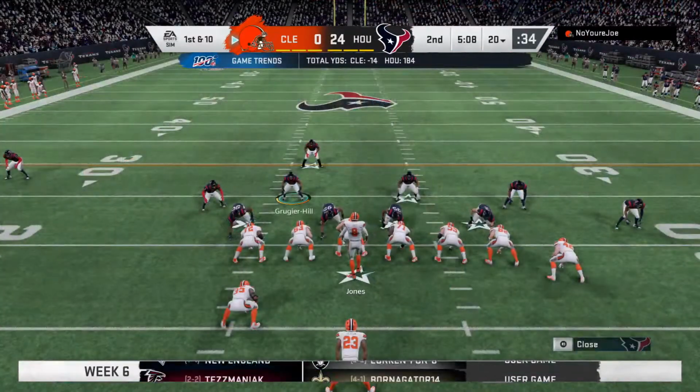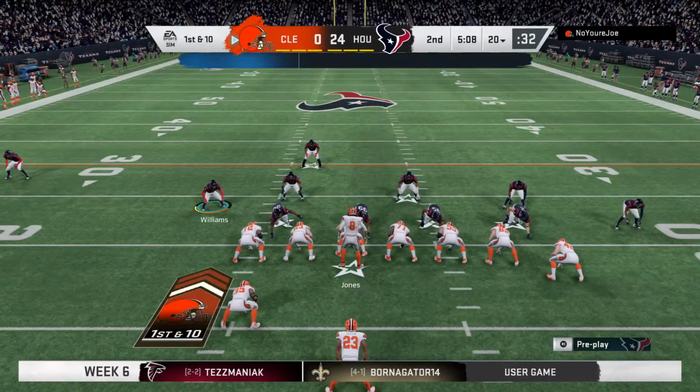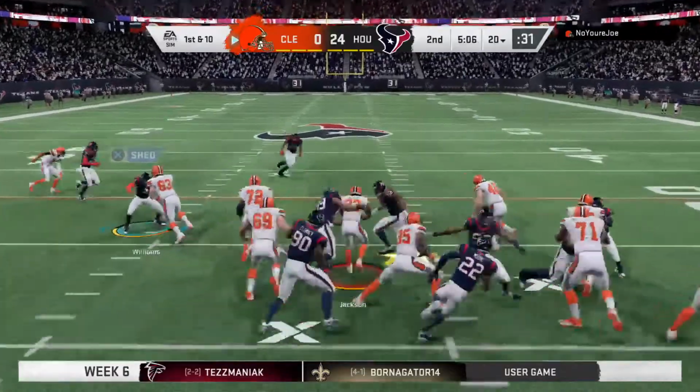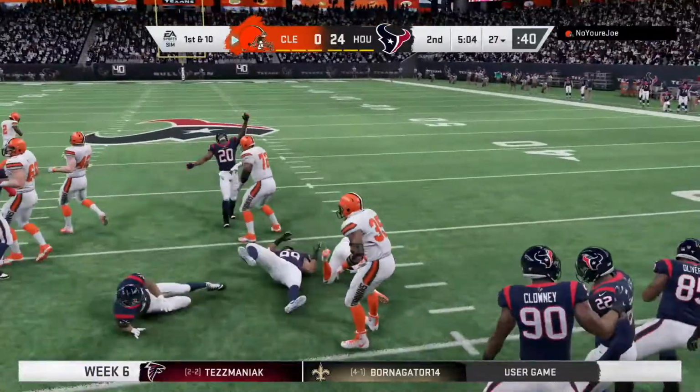The Browns drive about to get started. And some dangerous territory. You're already down 3 scores. A 3-and-out here or an inability to put any points up. This one might be over by half.